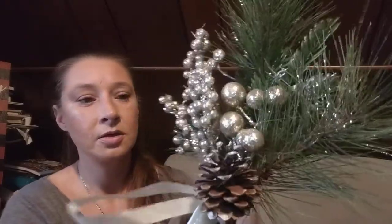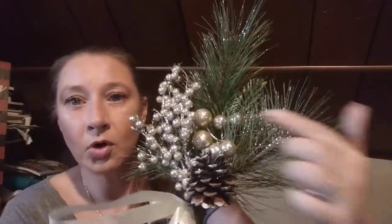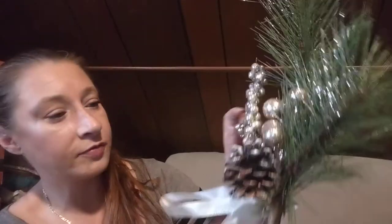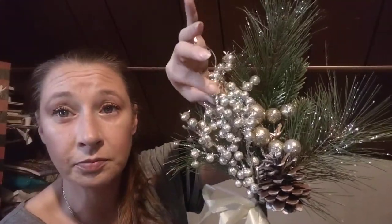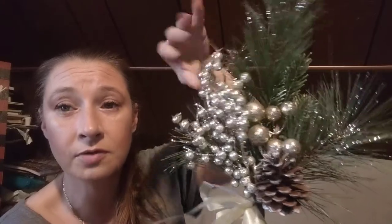It's got the balls, and it's all sprayed with glitter. You'd probably have to spray it, because of these little bead balls. They're Christmas balls and bulbs. And it came with a ribbon. So I paid $3 for that one.